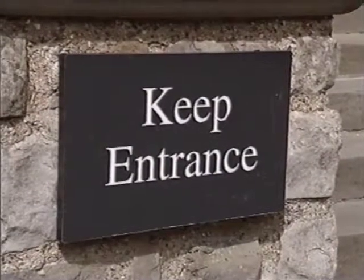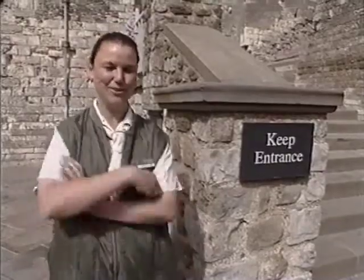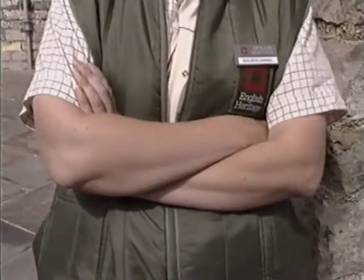You've got to have good body language. You've got to project a positive image with your body language. So therefore, we are encouraged not to fold our arms. It means you don't want people talking to you. You don't want them coming into your space.